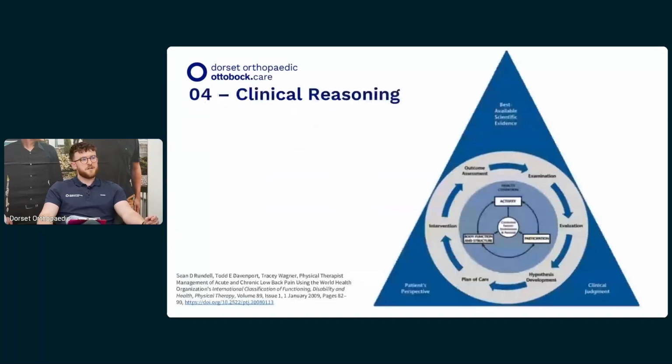So moving through to clinical reasoning. So we can see that that three-pronged process is still there with this model. So we've still got the patient's perspective and the patient's goals. We've still got the best available scientific evidence and information on componentry at the top. And we've still got the clinical judgment from our clinicians. But within that, we've got this nice circular motion happening in this model to show that clinical reasoning is a constant process that adapts to any changes.